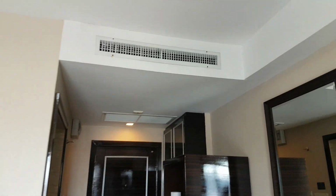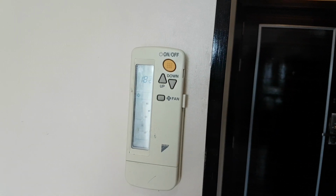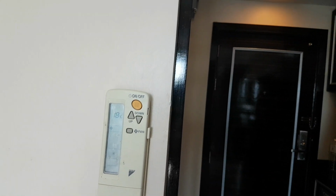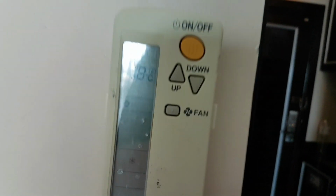The AC has been really good. You probably want to make sure you do ask for the remote. The first night we were here, they neglected to give us the remote, and the AC ran at about 25 degrees. Not quite as cold as I wanted it. We've had it set on 18 ever since. I think they're just trying to save a little bit of money.